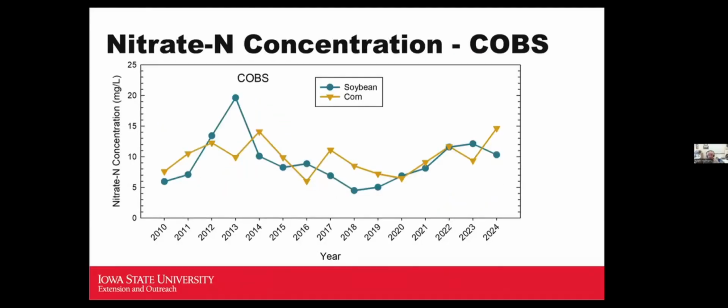As we look at concentrations, and here I'm going to follow through, in this case, the soybean crop is the circle, the corn crop is the upside down triangle. What we saw was that specifically in 2013, we saw a spike when we were getting drainage in the soybean year, which is a little different than what we've seen here in 2024. So in 2024, at least where we have corn this year, so it would have been soybeans in 2023, we see a fair bit of increase in the nitrate concentration from about 10 milligrams per liter up to about 15, again for that corn phase of the rotation following the soybean phase.